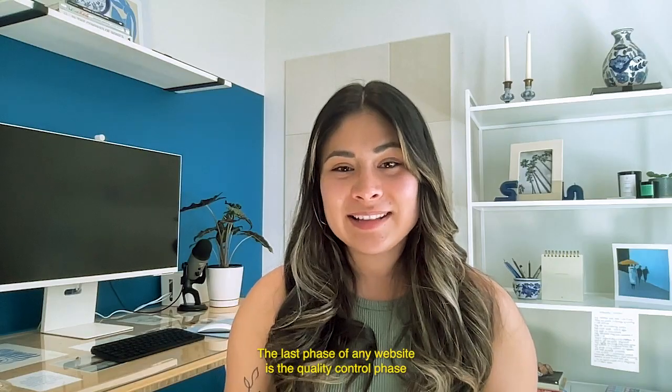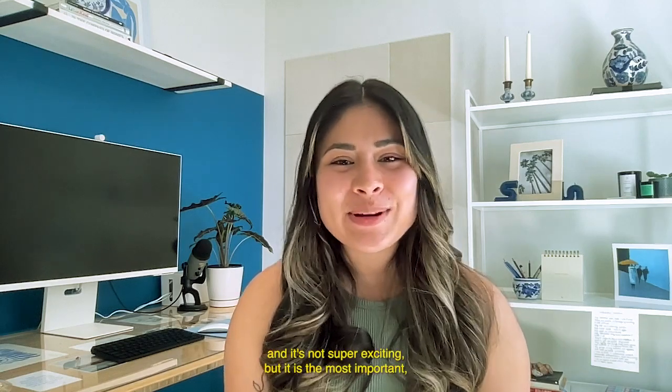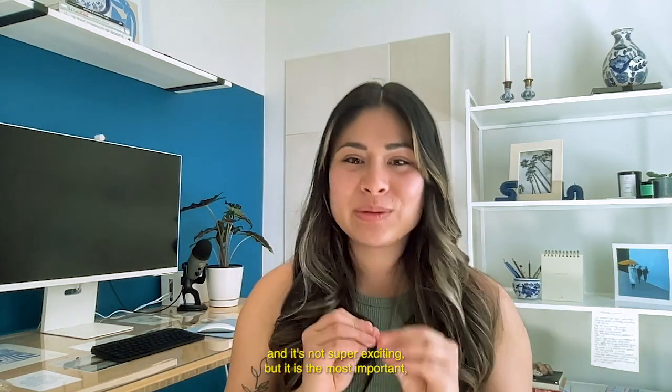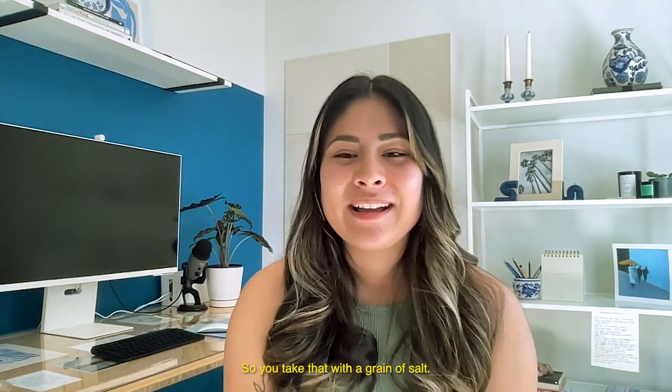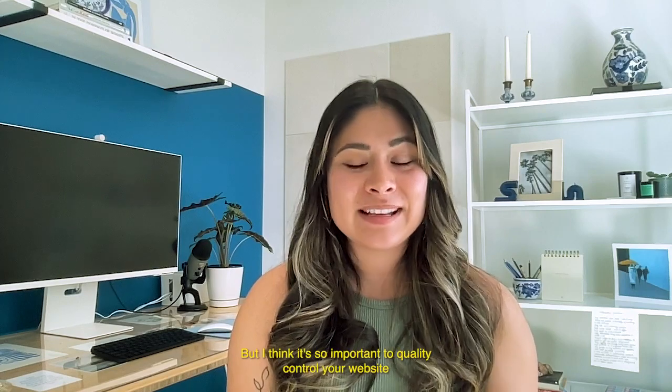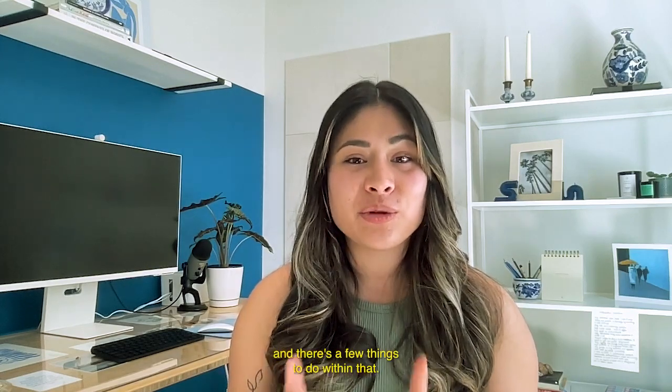The last phase of any website is the quality control phase. And it's not super exciting, but it is the most important. Although I've said the most important for almost everything, so you take that with a grain of salt. But I think it's so important to quality control your website. And there's a few things to do within that.